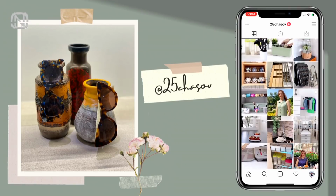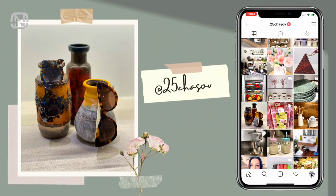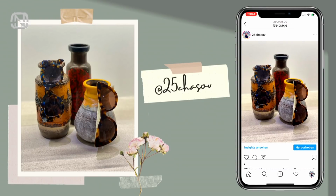On my Instagram, I have already shared the idea of using a vase as a case for glasses. It looks unique and cute.